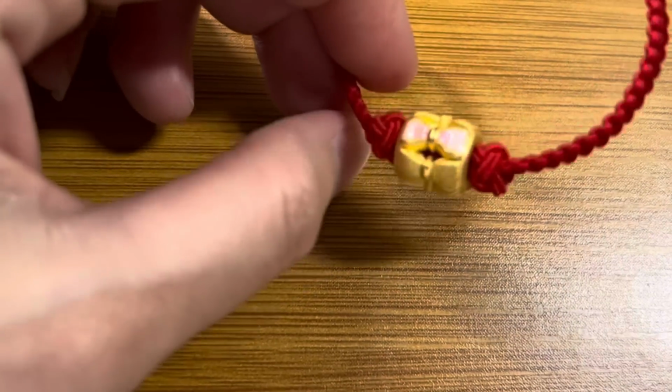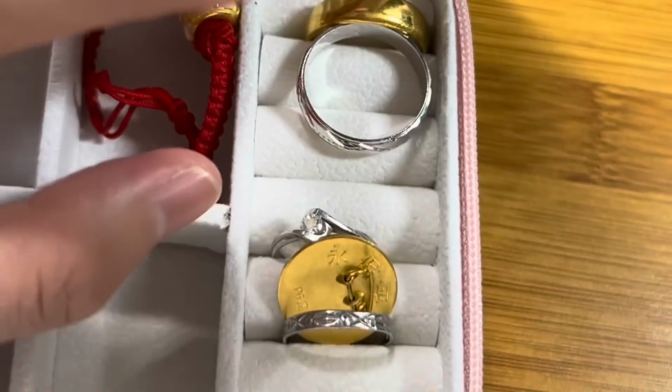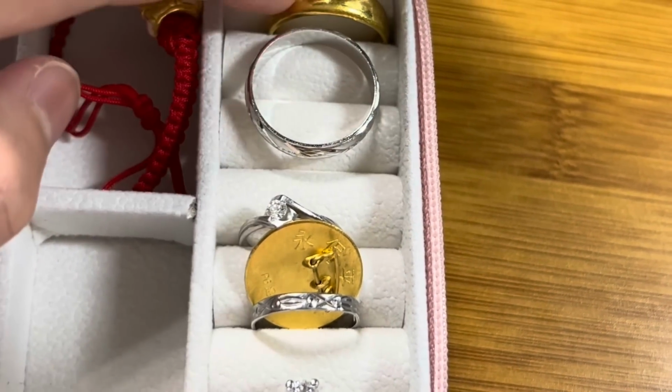And this one is gold mixed together with some other jewelry for the kids bracelet. You see this type of smaller bandwidth. So this is for kids. And here is a mixture.